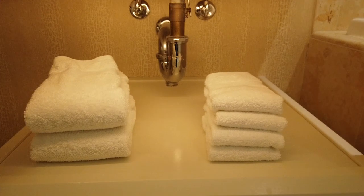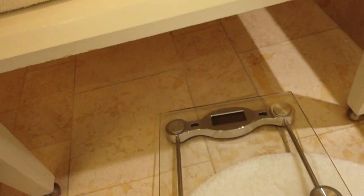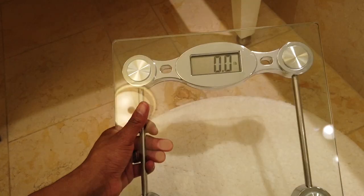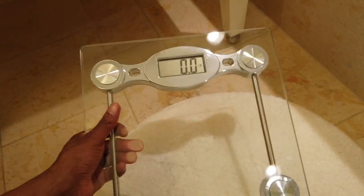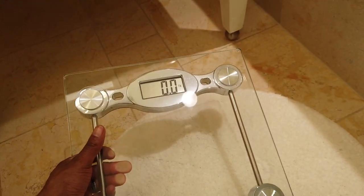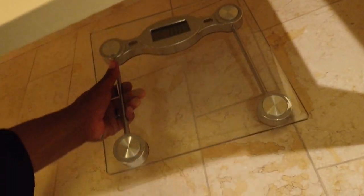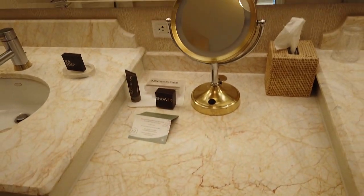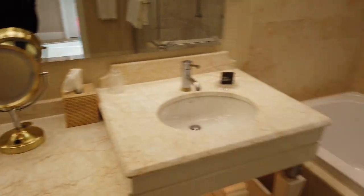I'd probably say the most bizarre thing in the room is definitely the scale here, because I cannot think of a single person on the planet that wants a scale and wants to have a look at the scale while they're on holiday. Absolutely not. No way. So you just leave that under there. We don't touch that. What we do touch is the stool here, so you can go ahead and do your makeup, do your hair, whatever, in the morning. So that's a good thing.